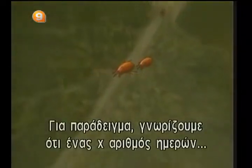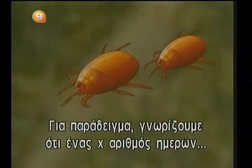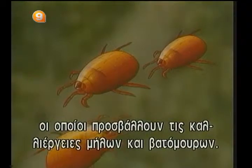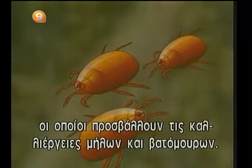For example, we know that X number of hot, dry days can cause an increase in the type of mites that attack crops, including apples and raspberries.